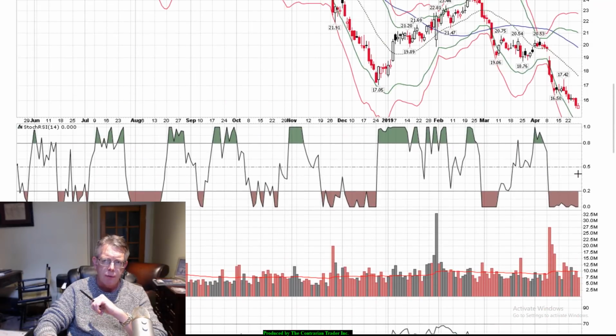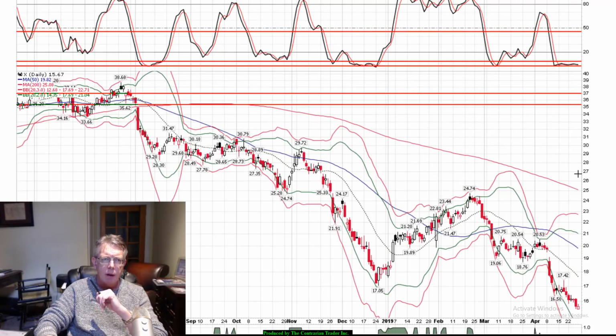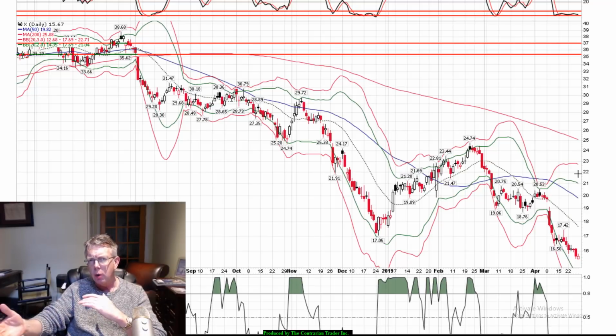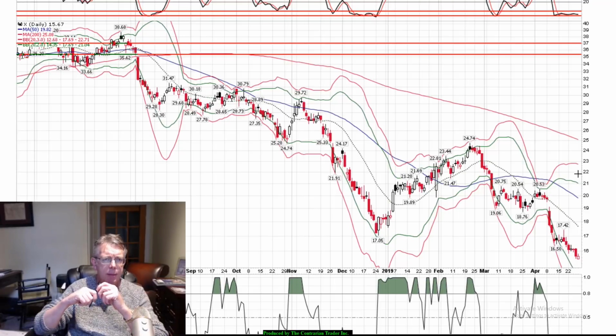And what we'll also want to look for tomorrow on the week ahead commentary is the relationship between U.S. Steel and the U.S. dollar. Is a stronger U.S. dollar putting pressure on U.S. Steel? Maybe. We don't know. We'll take a look at the relationship tomorrow on the week ahead commentary.